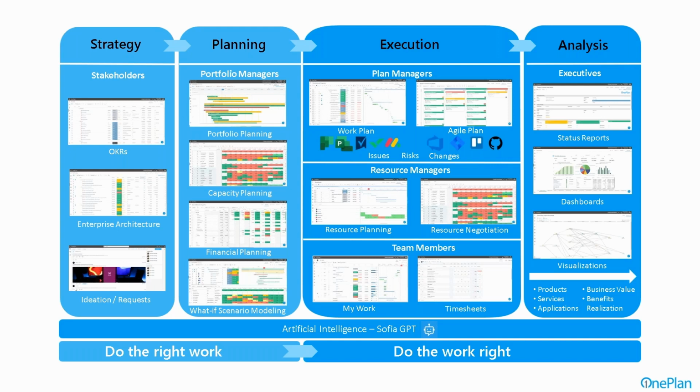And execution, OnePlan kind of straddles the strategy to execution boundary, and we have very strong execution tools for project managers, and we can also integrate different tools if your organization is leveraging other solutions. So you can have that overarching statusing and portfolio inventory through OnePlan. Resource management is one of our strengths, and that's where the resource managers are able to use the planning tools and resource negotiation. And then for team members during execution, you have two different ways of reporting progress, either through My Work or a formal timesheet with managed time periods and actual hours.